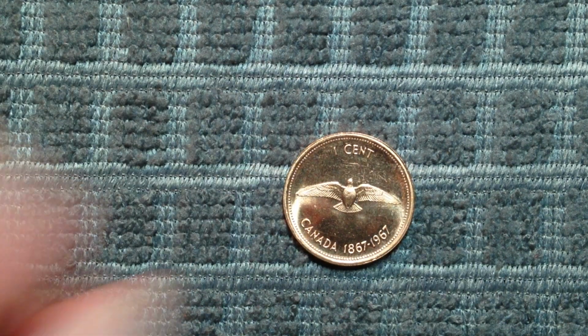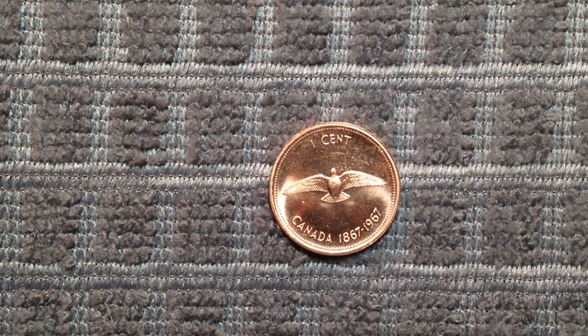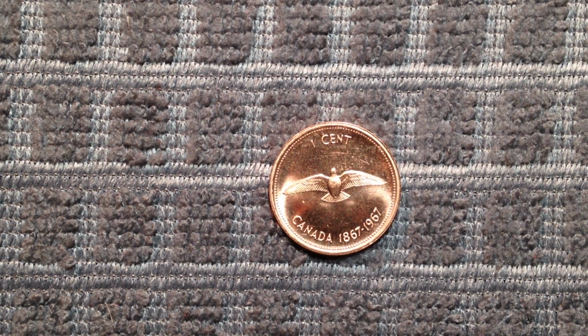In 1967, all of the coins had a special design to commemorate the Canadian Centennial. All of the coins featured animals and were designed by a renowned Canadian artist, Alex Colville. As such, the reverse features a rock dove in flight. This marks the only year the 1937 maple leaf design was not used before the penny was abolished in 2012.